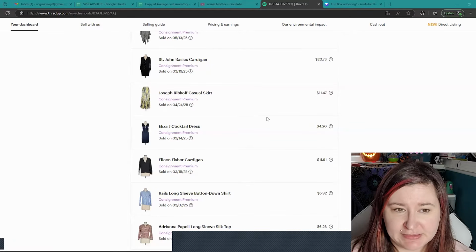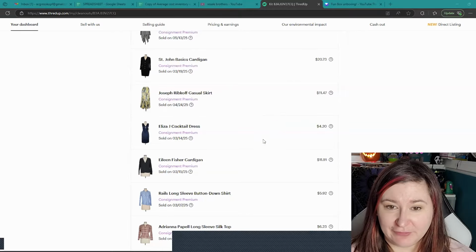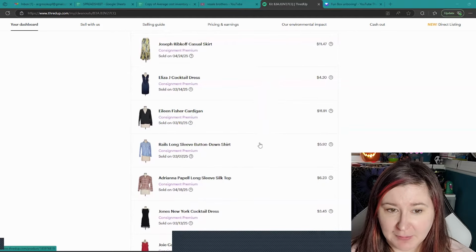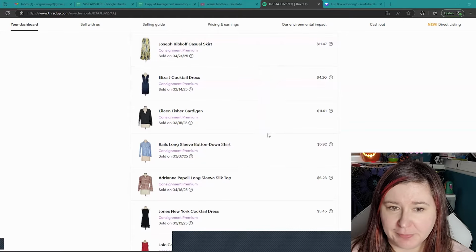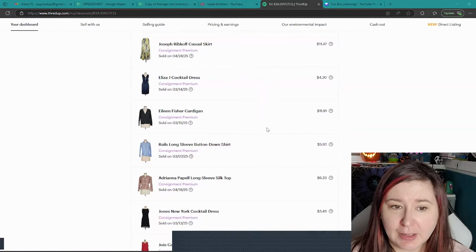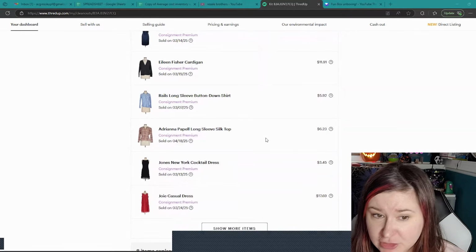A Rails button-down shirt. This thing has been everywhere, and it finally went for $5.92. Adriana Papel. This was a silk cardigan, $6.29. That's another brand that normally sells pretty quickly on ThredUp. Jones New York cocktail dress. This one was $3.45.